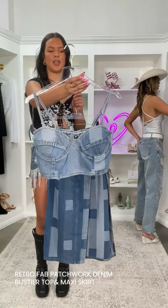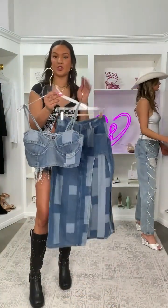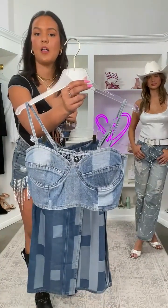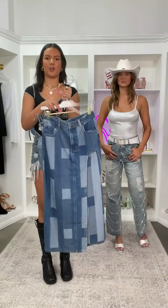I love a good bustier or corset for a festival. I just think it really edges up an outfit. And obviously corsets, especially ours here at Windsor, are so, so flattering. It does have adjustable straps as well, so you're able to fit it to your liking and make sure it's really snug on your body. You don't want anything slipping out while you're dancing around with the besties at whatever festival or concert you're at.